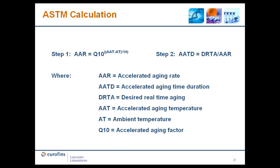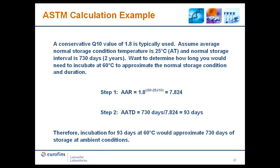This is a 2-step equation where in the first step you are determining the accelerated aging rate by utilizing the temperature of use or storage of your product and comparing that to the temperature where you are looking to perform your simulation study. The accelerated aging rate can then be utilized to determine the accelerated aging time duration by dividing the desired real-time aging or targeted shelf life of your product by the accelerated aging rate. This equation allows you to come up with the length of time and temperature that relates to your product's real-life usage, and your study can be designed around these numbers.